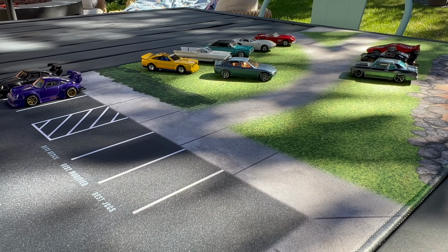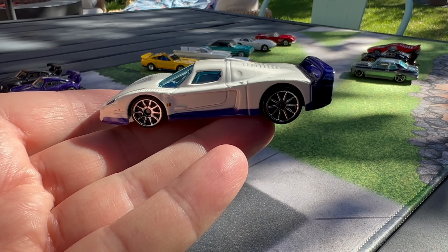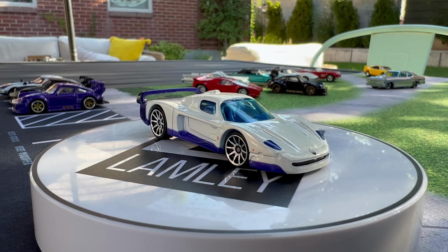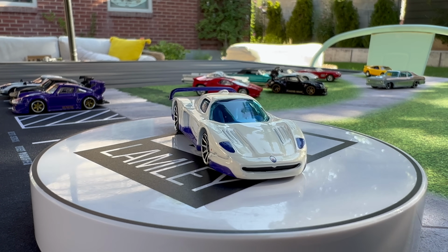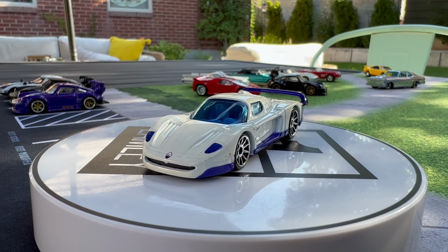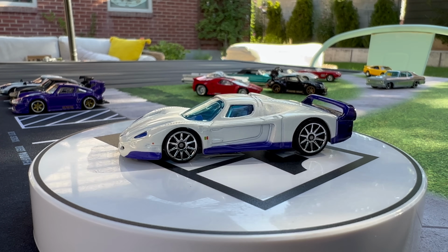I have an honorary one and done, even though it wasn't a one and done. It was done two times, but it's also a Maserati, and I had to bring this out. It's the MC12, which is a legendary sports car that Maserati did. And clearly Hot Wheels lost the Maserati license. We've never seen a Maserati since. Mini GT's got a Maserati in the works right now, which is cool. So we know that they're coming to 1:64 again, but it's been a while.